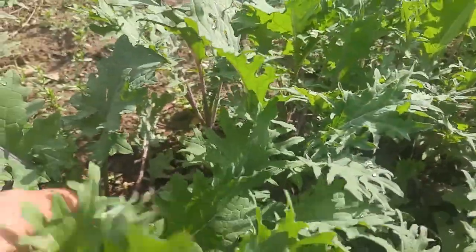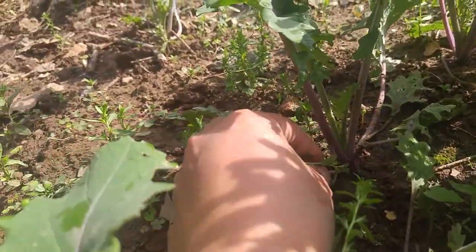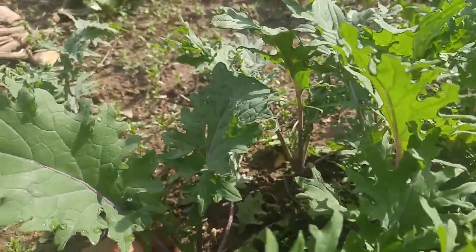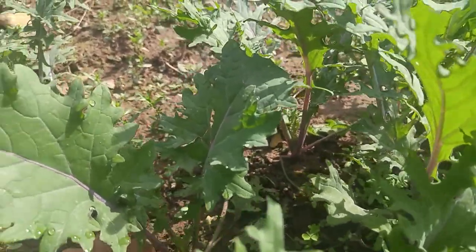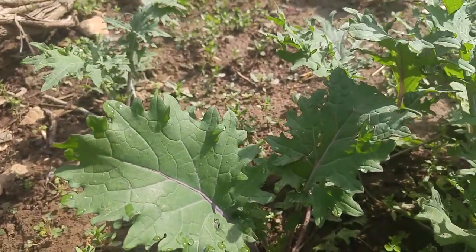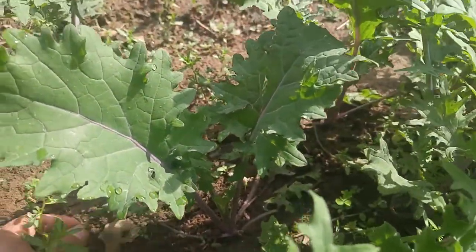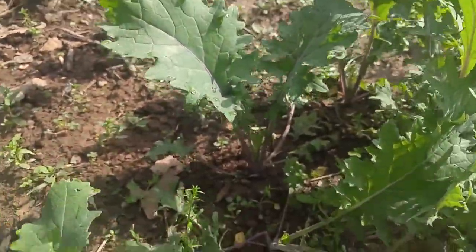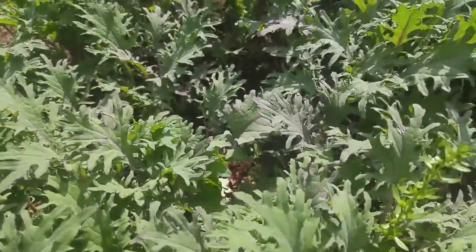And if you have a lot of weeds like I do, all you have to do is start with the plant first. Start pulling out the ones next to the plant first, and then work your way out. If you get overwhelmed with weeds, you can start with plants that have weeds close to their roots, and pull those weeds out. So that's the healthy one right there, big and plump. And the rest are just small baby Russian kale.